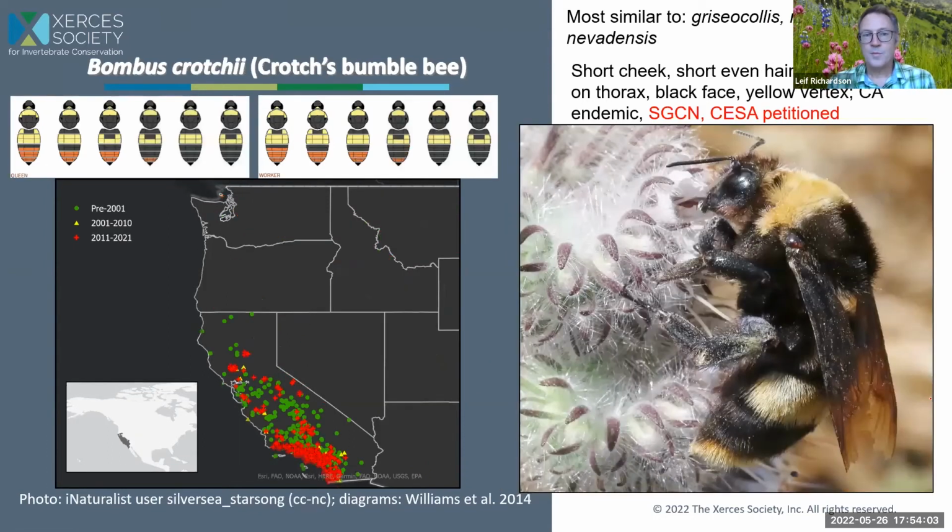I think this is the last bee in this group, and this is Bombus crotchii, or Crotch's bumblebee. This bee is really different from the others we've talked about so far. It is in a different group than the others. It is very large, at least the queens are. It has very short hair, a very distinctively short cheek. If you get a good look at the face and you see that cheek, it is the shortest we've talked about yet.